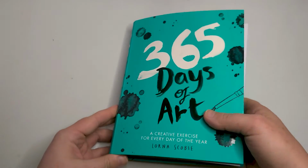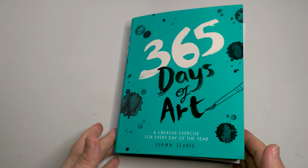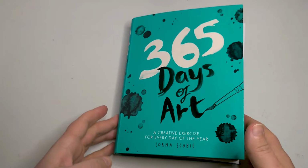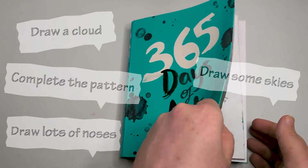Today I am flipping through my last 30 completed pages from this book, 365 Days of Art by Lorna Scobie. I'll be sharing each finished prompt, the materials I used, and showing you my favourites.